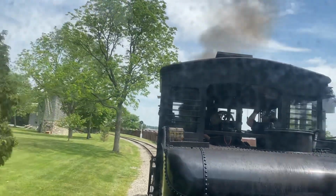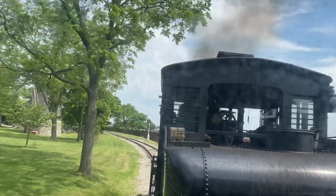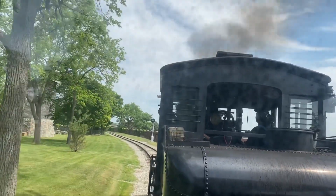We're passing by the Susquehanna plantation on the left. That was a very prosperous plantation. Came from Maryland.